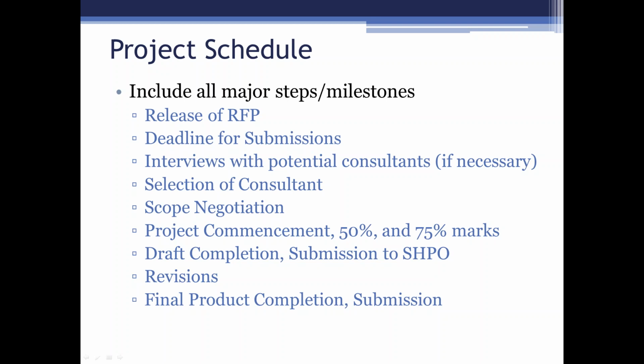Again, this just helps the consultant budget not just their money, you know, how much they're going to be bidding for the project, but also how to budget their time on the project.